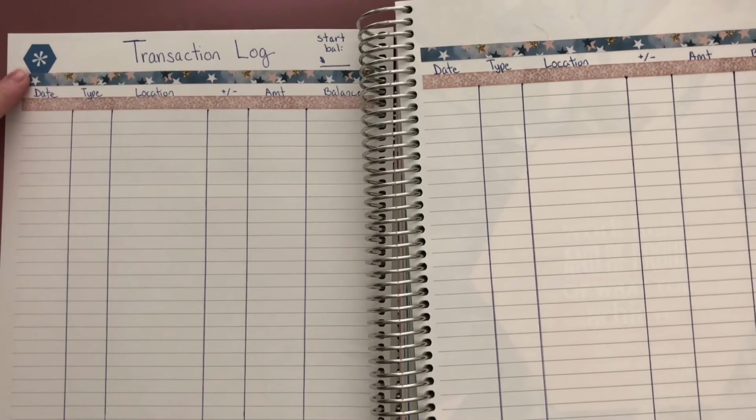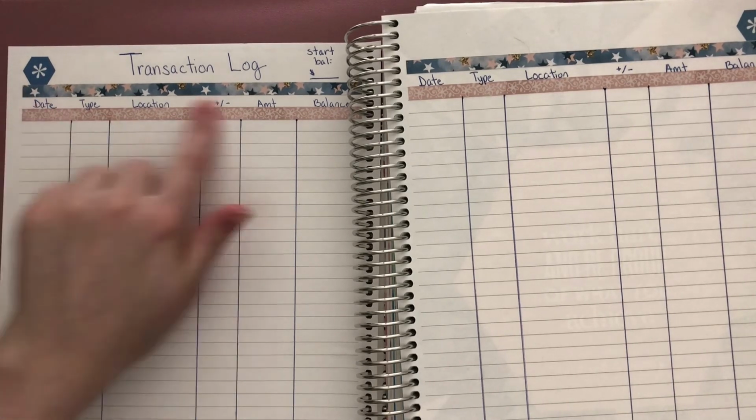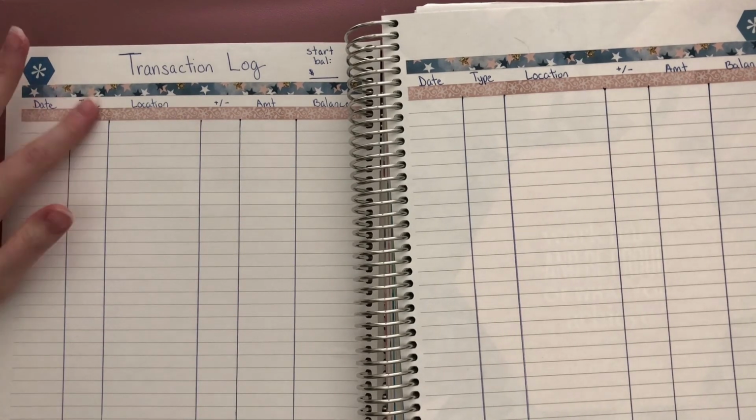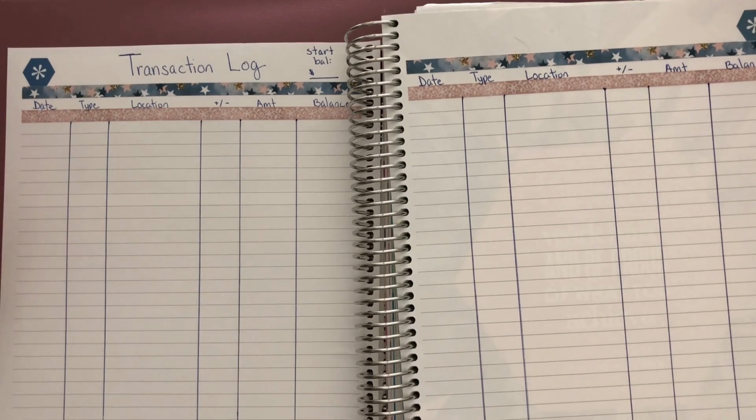So that's pretty much what it looks like. I'm not really keen on the 2 sizes of the thin washies. Like, I love both of the patterns, but I think it looks off. So in the future, I may just use 1 thin washi under the date, type, location where this kind of lace pattern is, and then leave this be, since she doesn't have different thicknesses besides the thick and the thin. I don't know if that makes sense. I just wanted to kind of play it out for July and see what it looks like.